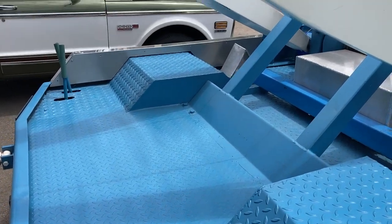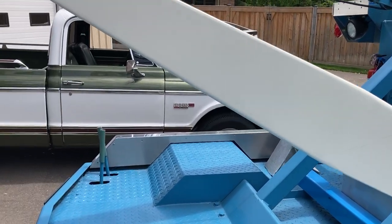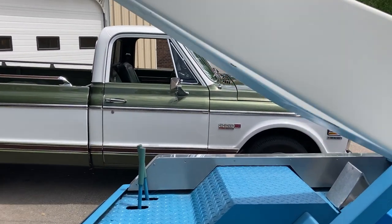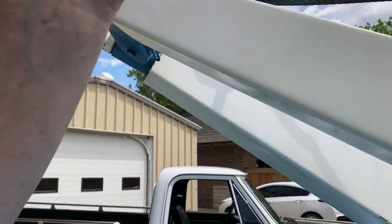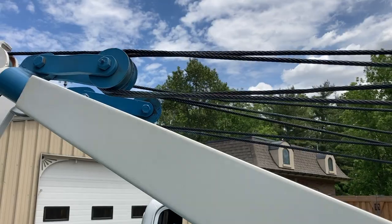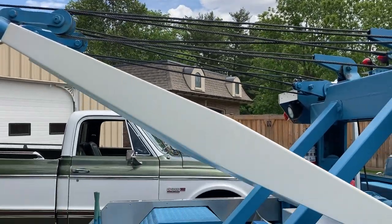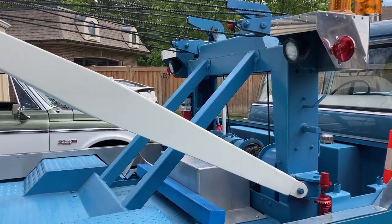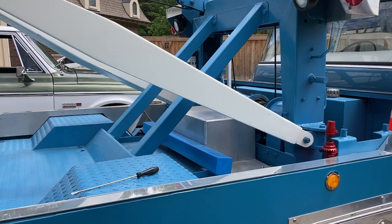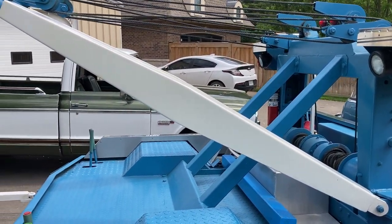This is also a Holmes 440. It's twin boom, which means that we can disengage this pin here and we can swing this boom to the side so we can tow from the side. If somebody's off in the ditch or something. In the ditch, right. I often wondered how they did that. So that's how it's done. Or you just have to back your truck into this, we can pull from the side. How cool is that?